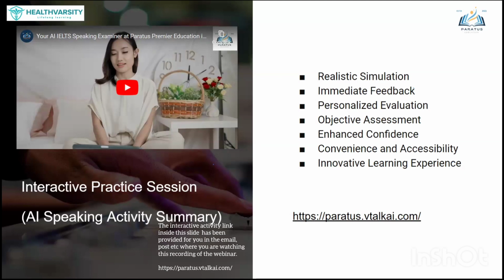Let's go through some of the features. First, the realistic simulation. What you've gained is first-hand experience of interacting with an AI examiner in a simulated exam environment. This mirrors the conditions of the actual IELTS speaking test, helping you become more familiar with the format and the expectations. Immediate feedback. Unlike traditional mock exams where your feedback may take time, you'll get instant feedback with the AI examiner. This allows you to identify strengths and weaknesses in your speaking and right away target improvement.